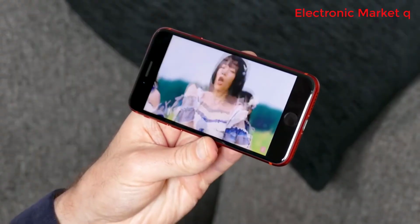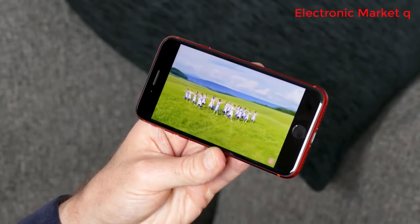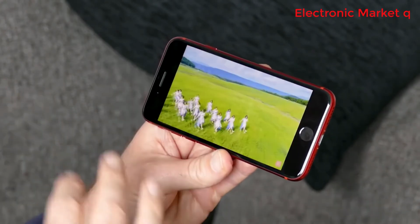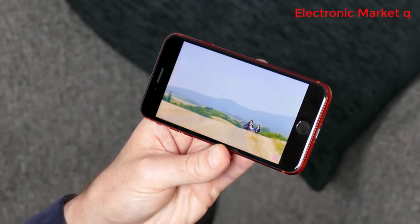No, it's not a cinema in your pocket or some other such cliche, and the screen isn't that bright either. But provided you're not looking for that kind of phone, then it's fine. It's colourful, and the speakers, well, they're really great too.